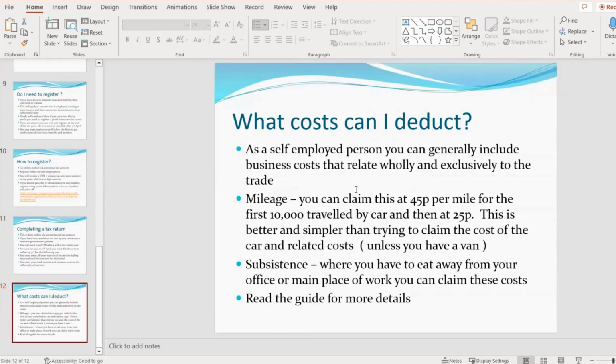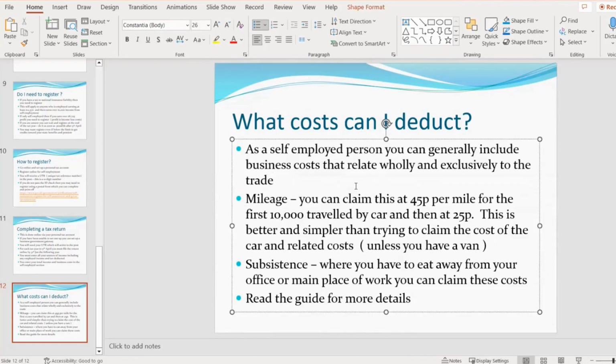There are some things that will have dual use, like a mobile phone, and yes, you can claim for the percentage of the mobile phone that's used for business, and that's often done just on a reasonableness basis. So it might be that the phone is 100% for business, or it might be that you say it's 50% or 80% for business, depending on your usage.